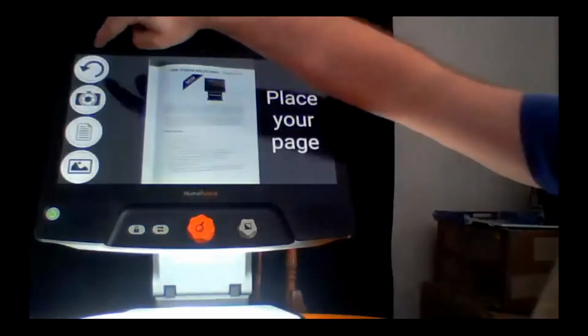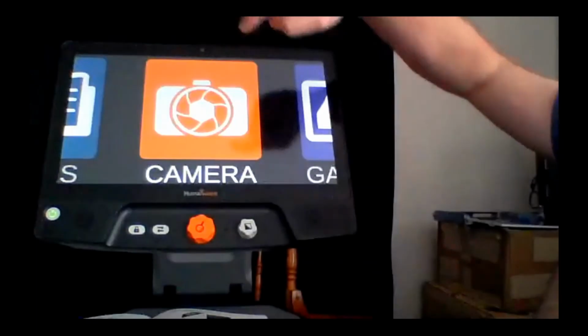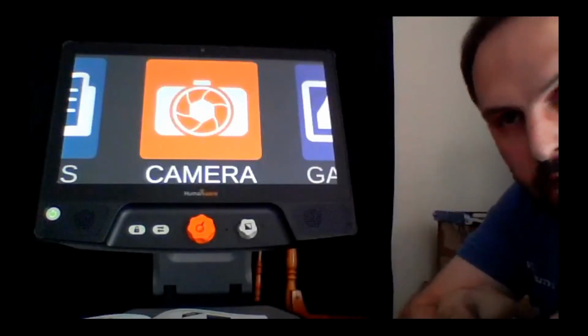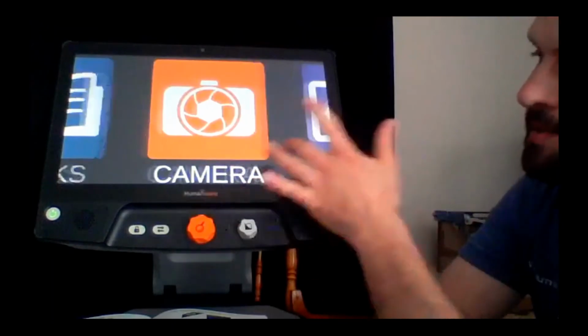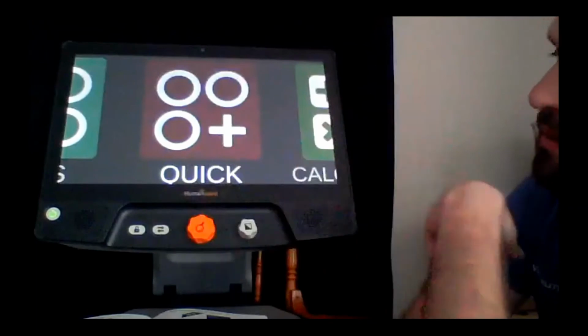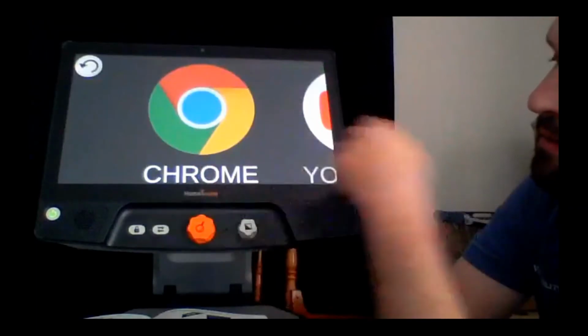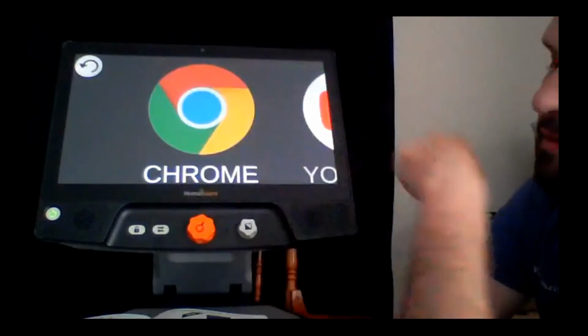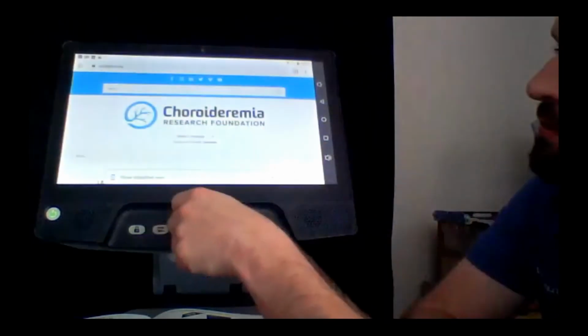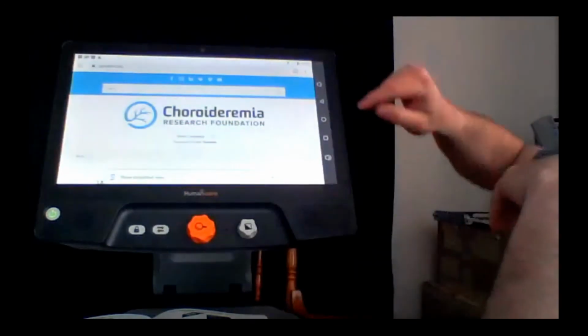This one also, because it is an Android operating system, has the capability of connecting to Wi-Fi. So this is, in essence, a computer. I can go here and I can surf the internet. Oh, what do you know? Corridor in my research foundation. Let me read about that.